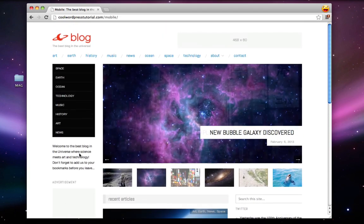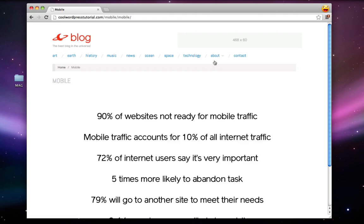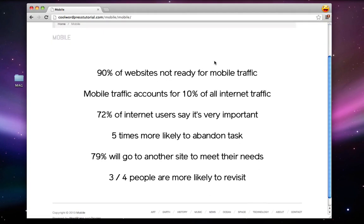And before I get into the full site tour, I'm going to show you a couple impressive facts about mobile devices, which are that 90% of websites are not ready for mobile traffic. Mobile traffic accounts for 10% of internet traffic. And in a recent Google study, it showed that 72% of internet users say that it's very important to them that sites are mobile friendly and look right on their phone or other mobile device.